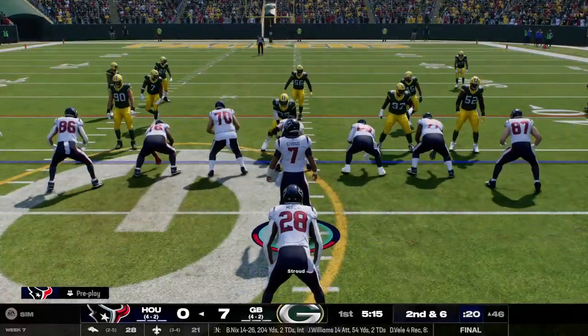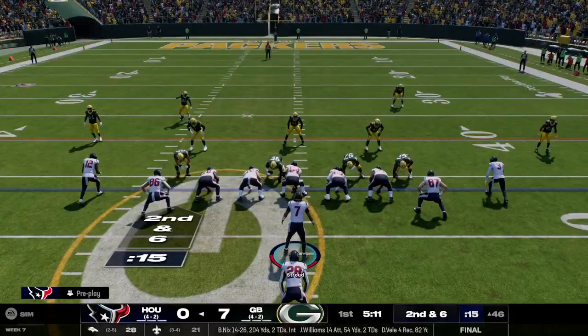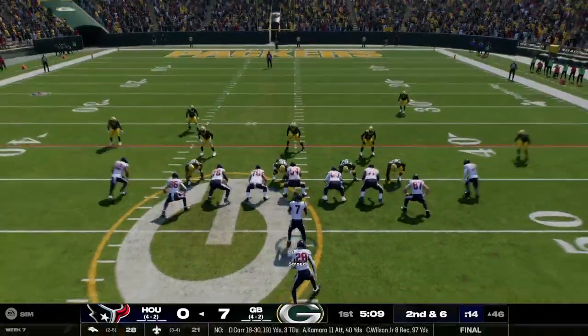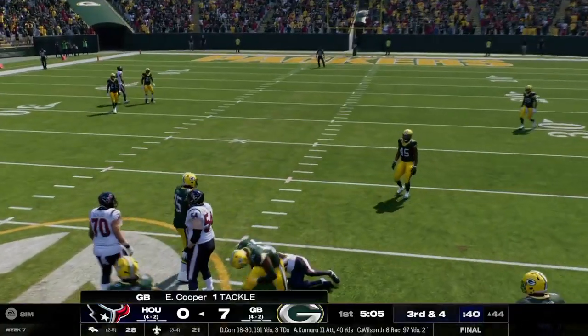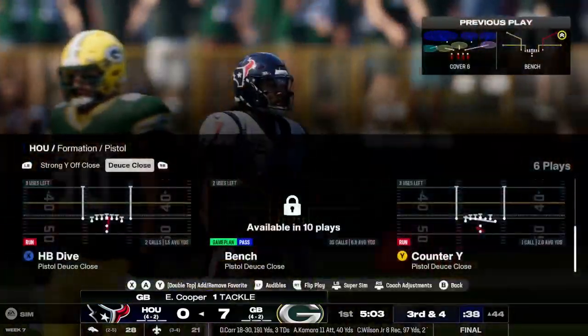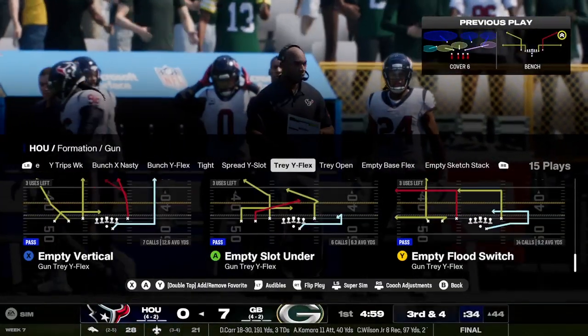From the 46-yard line, a second down and 6. Now to change things up, Stroud will throw it. He'll drop this one down to Mixon. So give him 2 yards there on the completion. And that'll bring us to a 3rd and 4.